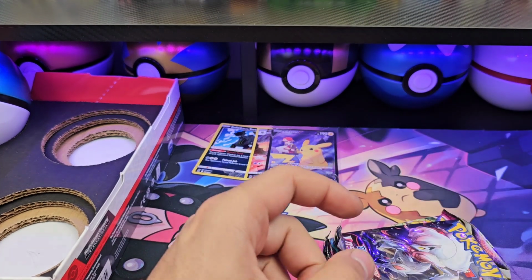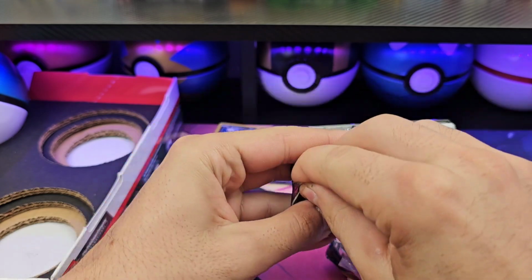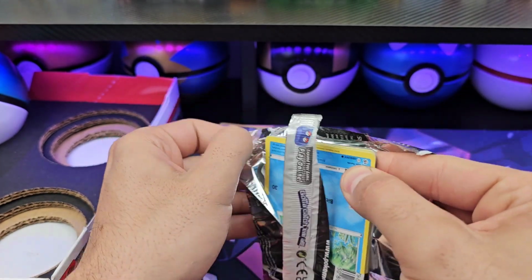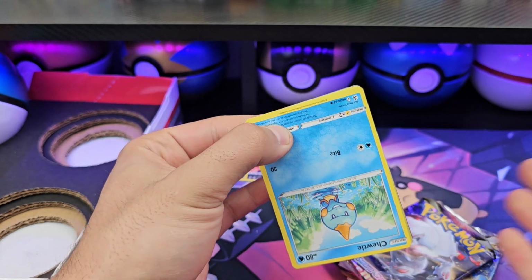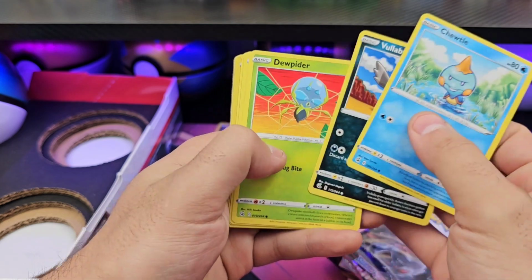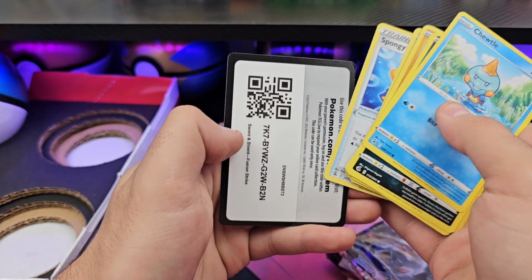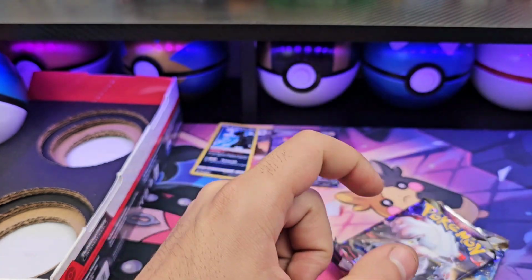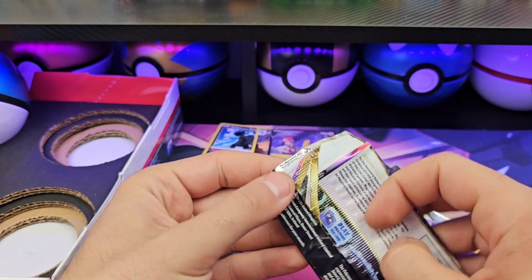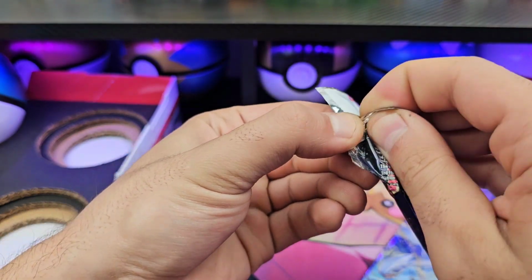Yeah, so basically Obsidian Flames won the Obsidian Flames versus Paldea Evolved versus Scarlet Violet Base. So that goes on and faces 151 now. 151 is going to face Crown Zenith, so it's the Scarlet and Violet special set versus the Sword and Shield special set. And then Hidden Fates, because why not? And because Mew. I was going to do Shining Fates, but then I saw the Mew artwork on Hidden Fates, and I thought, yeah, that fits. Let's do that.